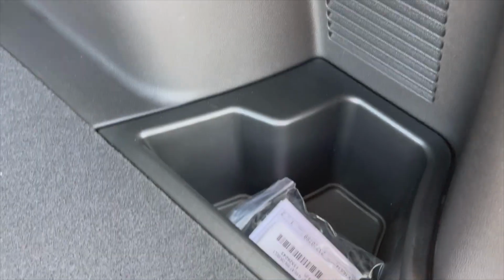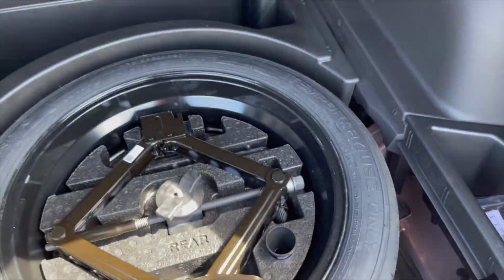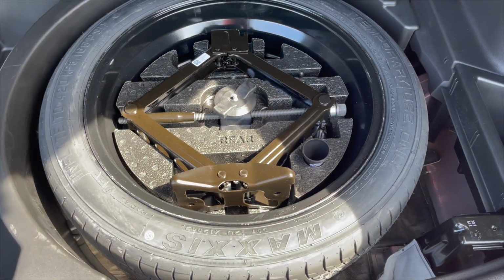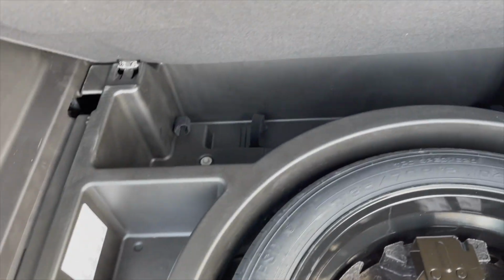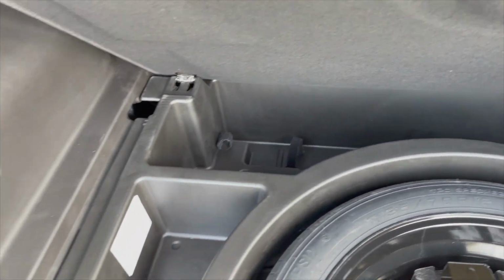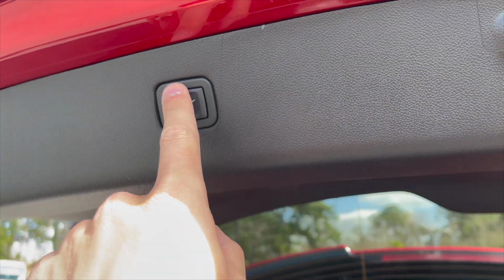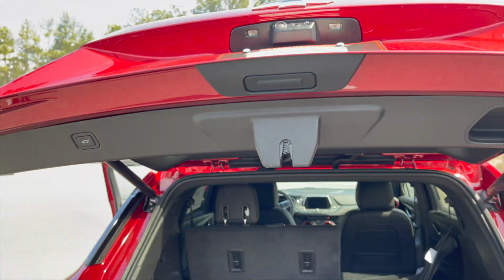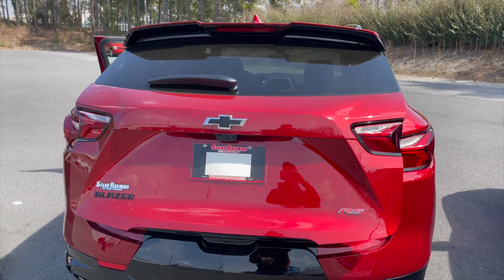You got LED interior lighting, storage pocket there and there. And then underneath, you got a huge spare tire, very fitting for a car like this. And then you see you got a little bit of extra storage on the side here. So nothing really worth mentioning. And then you do have this button here, just press and it closes away for you. Super, super easy.